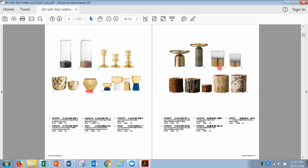And then 3 and 4 have that ombre look over here, so kind of a bronze to gray to cream colored look. Just perfect for that holiday little extra light. And then you probably recognize number 5. We have something very similar, and these little birch tree tea light holders look very similar to what you're going to see in the creative side as well.